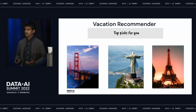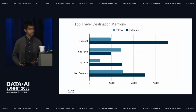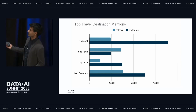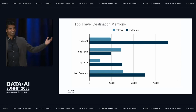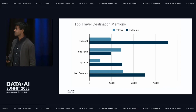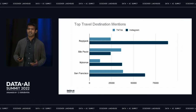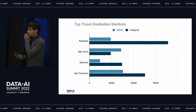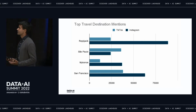So let's start off by finding some features for this model. Every day when I walk into Bon Voyage's office, I see this chart displayed on a giant projector. Actually, displayed on two giant projectors. And what this chart is displaying is popularity metrics. It's showing the hottest destinations according to TikTok and Instagram posts. So this seems like a pretty good source of features for my model.